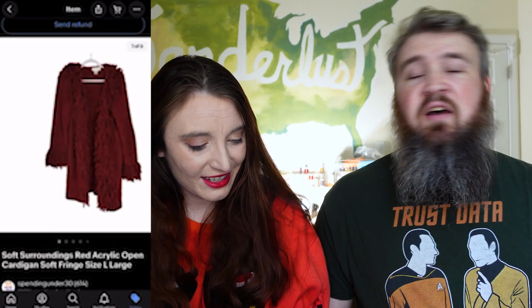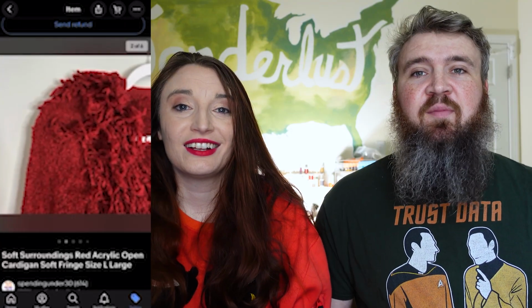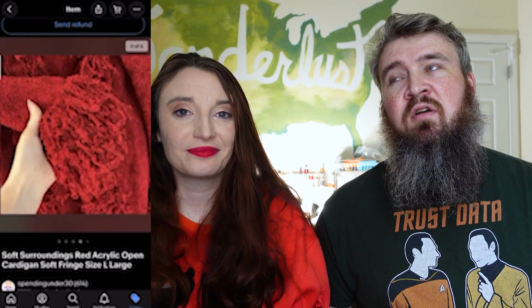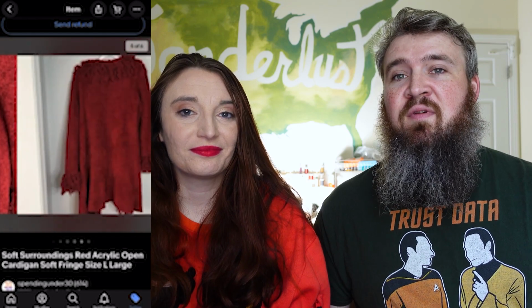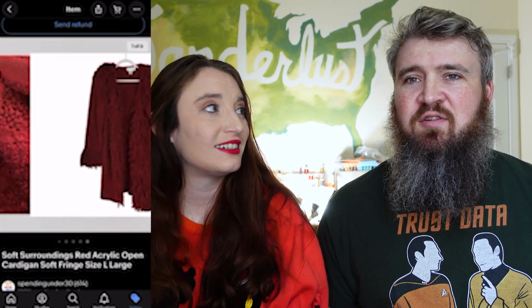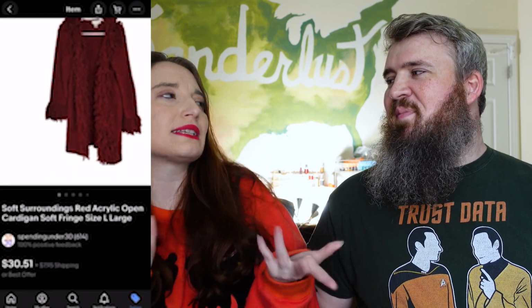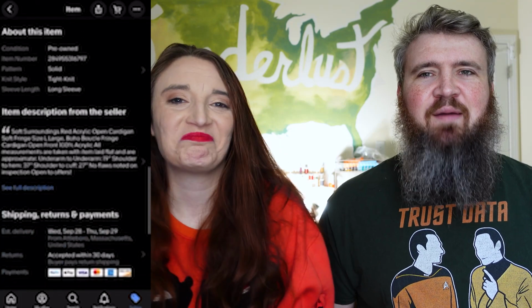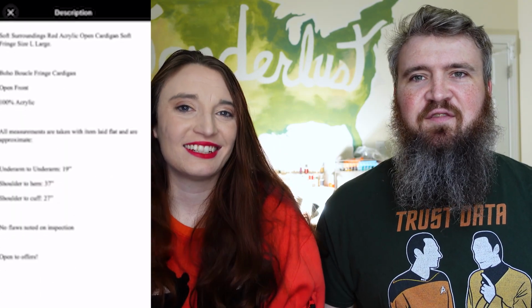Next is a brand that we've talked a lot about, Soft Surroundings. Now, we picked this up at the bins from our bins haul or thrift with me video that we did a while ago. It was red, frilly chenille fabric, so it was fuzzy. It was Mrs. Claus vibes. Definitely Mrs. Claus, Christmassy vibes, red and fuzzy and delightful.